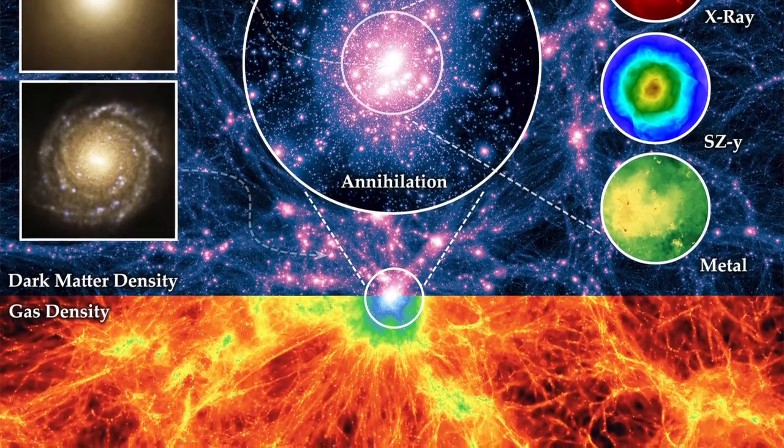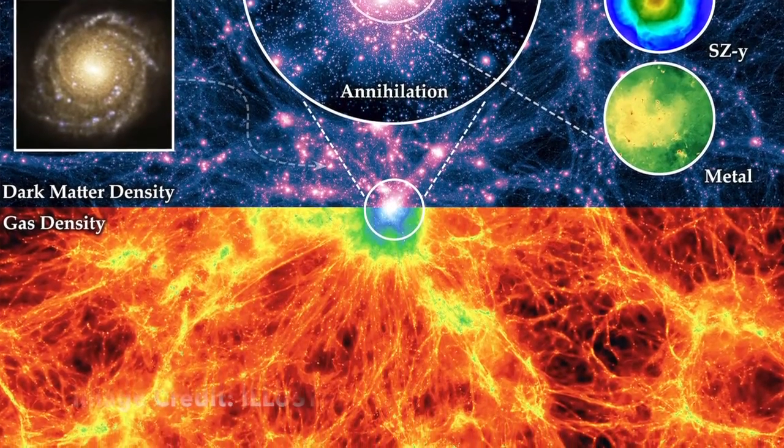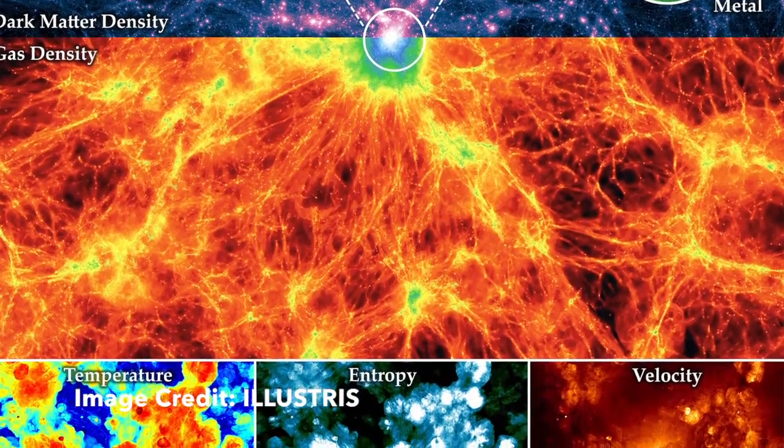The last news story I have today is also space related, but not actually going into space, but something much more interesting that astronomers have created. US, German, and UK astronomers have created the first realistic virtual universe using a computer simulation called Illustris. I hope I'm saying that correctly. Illustris can recreate 13 billion years of cosmic evolution in a cube 350 million light years on a side with unprecedented resolution.